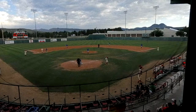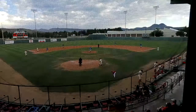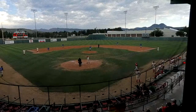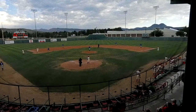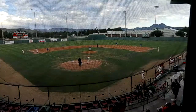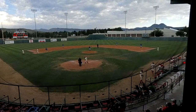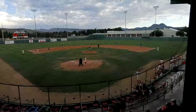Fouls out and back. One ball, one strike, 2 outs. How much trying to get it? I'm running with 2 outs. We're going to play 2 today on this inning.